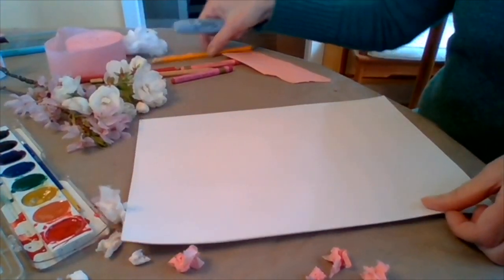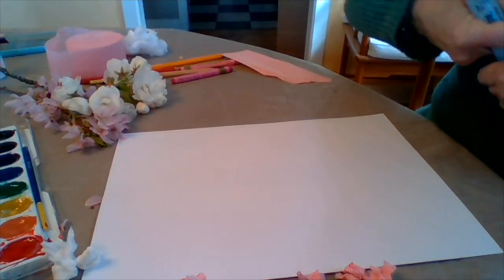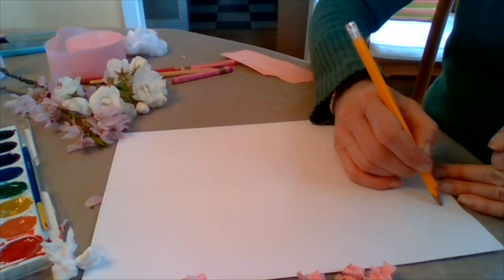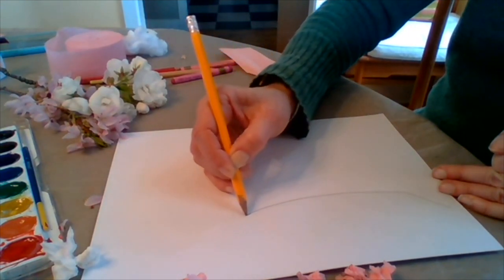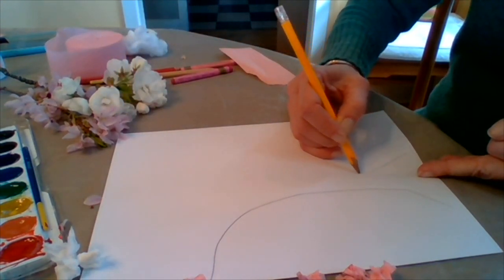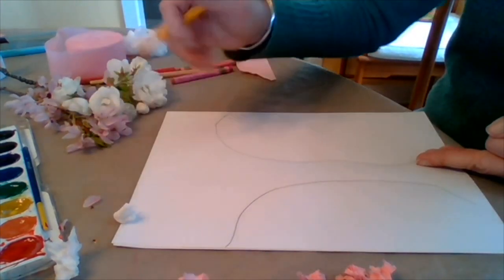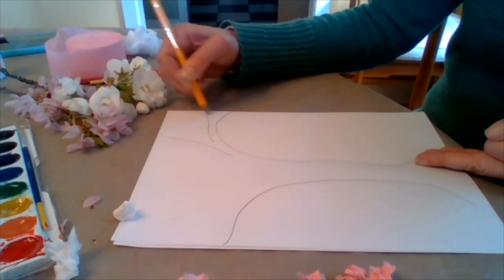All right, let's get started. So I'm going to start by using my marker. You could use a pencil as well. In fact, maybe I'll just start with the outline of the tree trunk in pencil. Kind of just go up that way. There we go. Sometimes they weep too, don't they? There are weeping cherry trees. So I'll make some branches that look like they're weeping and others that are not.